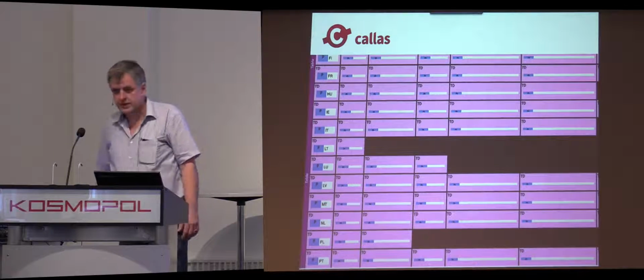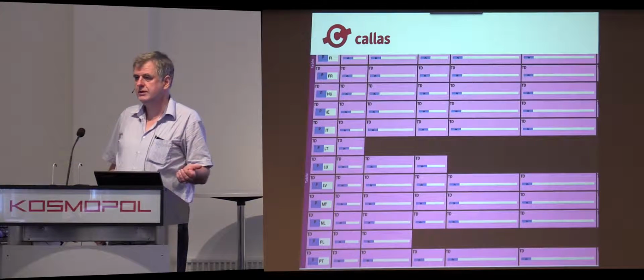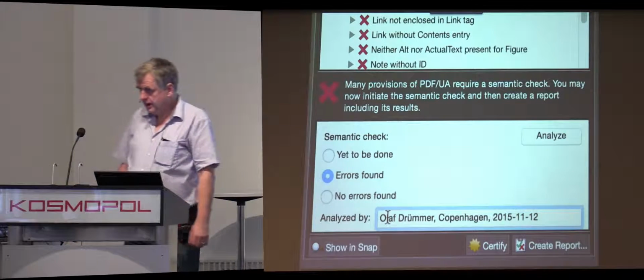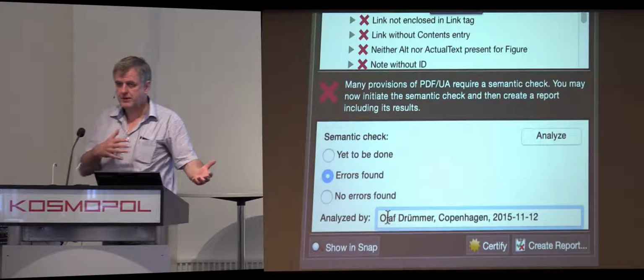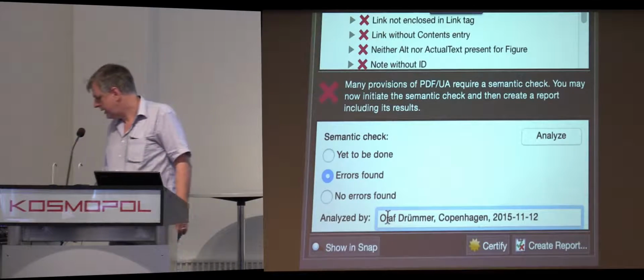So lots of issues. Even if we fixed all the syntax problems, this would still not be a good PDF UA 1 file. Actually, it would not be PDF UA 1 conforming. So you would have to note this accordingly. By picking the right option in this case, I will declare I have found errors. So this is, even without the syntax problems, not a valid PDF UA 1 file.